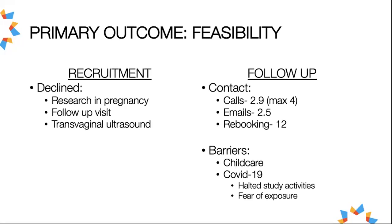The primary outcome of the study was feasibility of the trial. In terms of recruitment, 72 of the 122 eligible subjects declined to participate. 40 of these subjects completed a questionnaire indicating their reasons for declining, most commonly citing that they did not want to participate in research in pregnancy, did not want to attend a follow-up visit, or did not want to undergo a transvaginal ultrasound. In order to facilitate follow-up, patients were called or emailed depending on their preference.